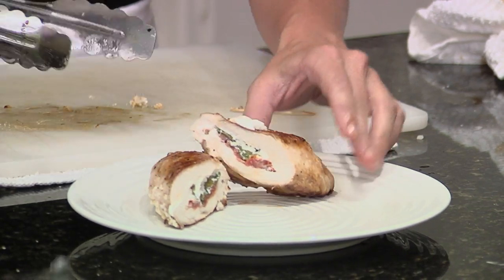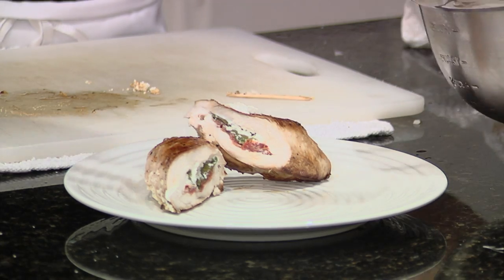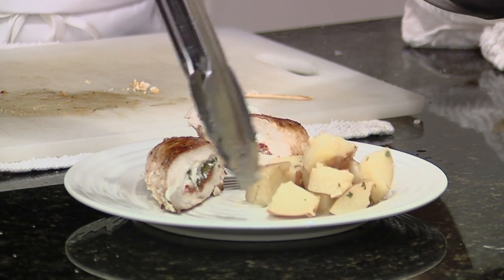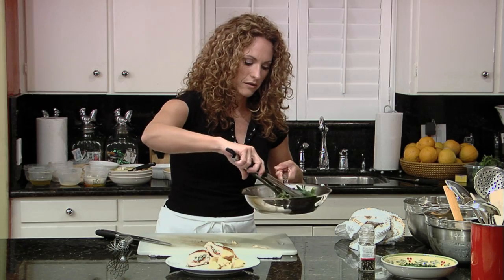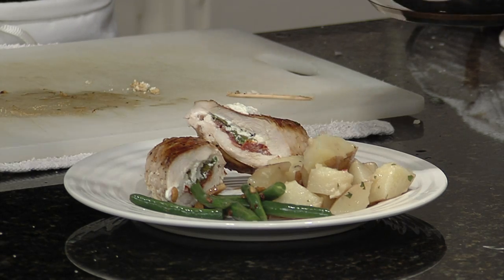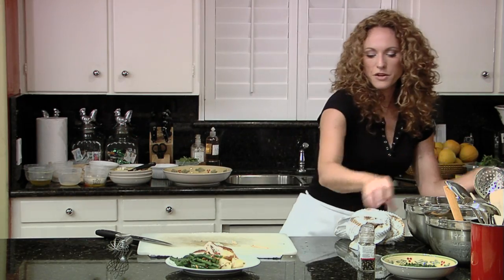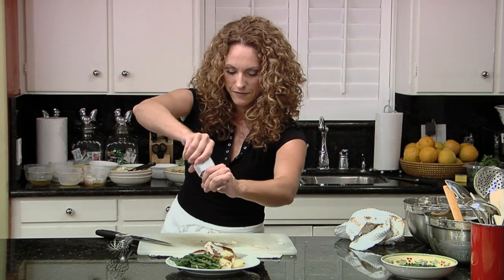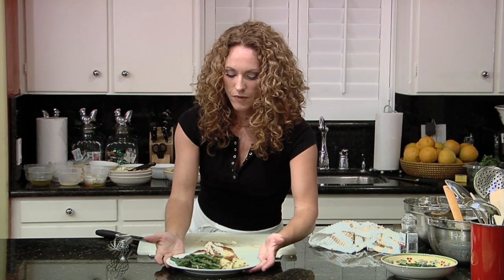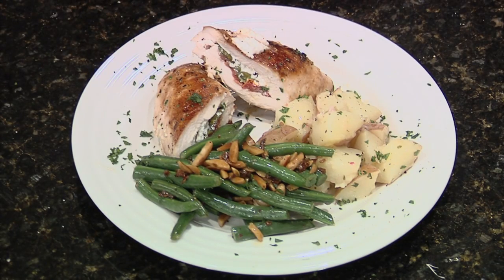Go ahead and plate this here for you. Now our yummy marinated red potatoes. Oh, I can just smell all of these incredible aromas. Our haricots vert. The nice toasty brown almonds. Finish it off with a little cracked pepper. And some fresh parsley. Look at that plate. Isn't that gorgeous? And it's good for you.